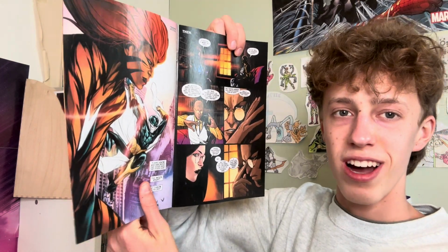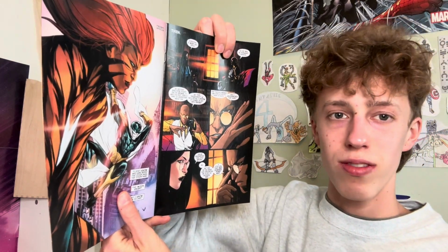Next up, my favorite, probably Marvel title in general, but definitely my favorite Jed MacKay title. It's Vengeance of the Moon Knight number 4, the continuation of Jed MacKay's Moon Knight run. You do have to pay $5 for this one, but this is one of the only Marvel series where I feel like that's honestly justified for how good it is. I'm willing to pay that price every month.